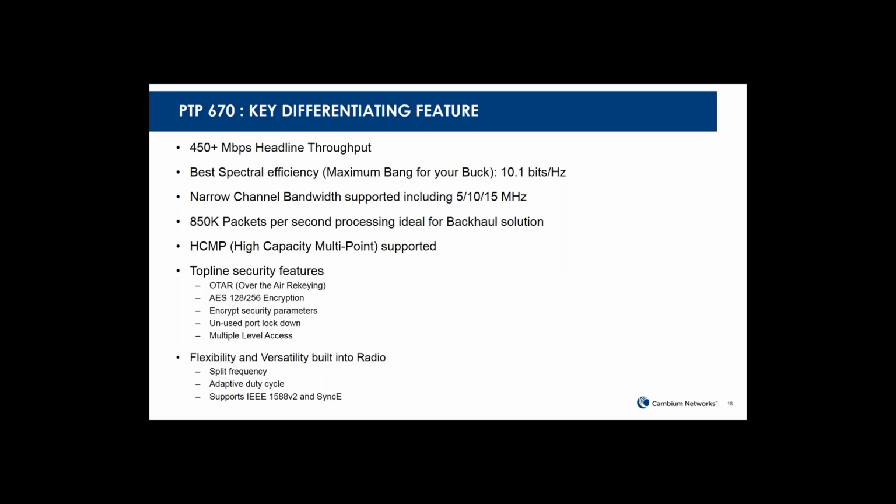Also, it's mainly built for flexibility and versatility. So it has a split frequency. You can also use it for adaptive duty cycle, depending on what kind of data comes throughout the day. You can use an adaptive mode so that the radio automatically adjusts to it. It also supports 1588 timer as well as syncing.